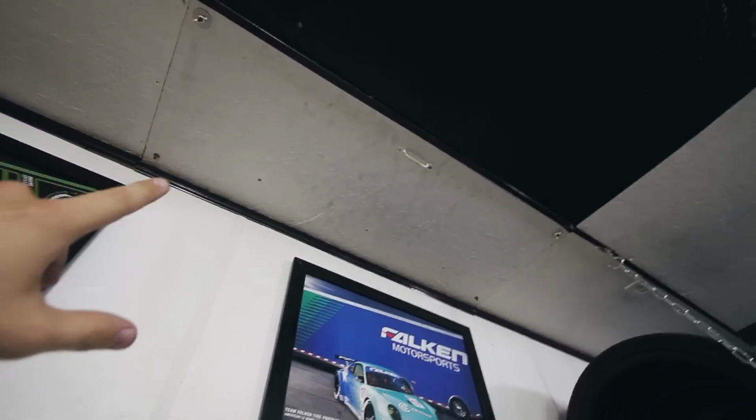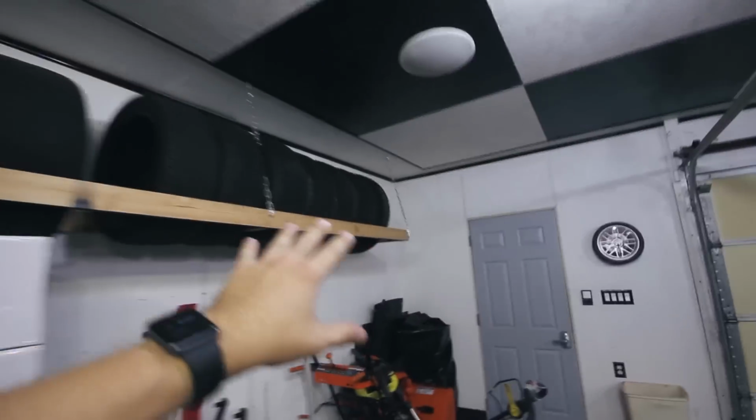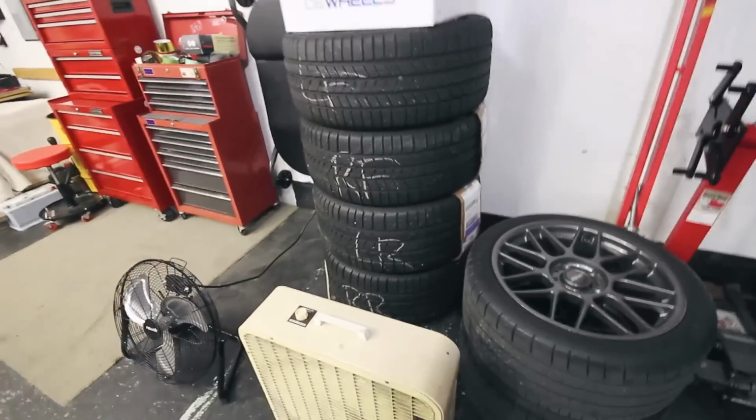I could have extended it more, but there's an access panel for my attic up there. This panel drops down and I didn't want to block that off. And obviously I couldn't run it all the way over to the side of the garage here because I still needed this door to open. So I'd like to build another one if I can find some space, because obviously I've got more tires here.